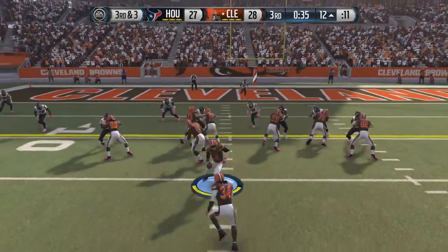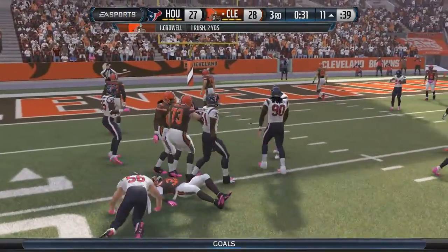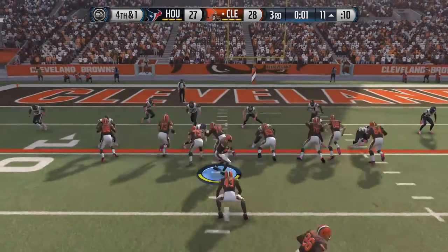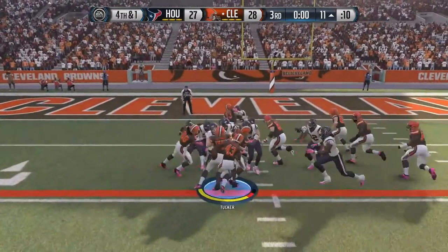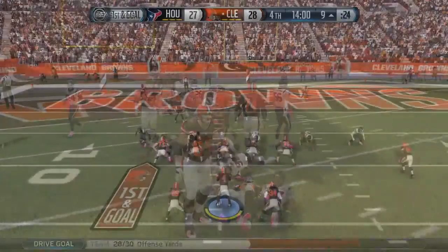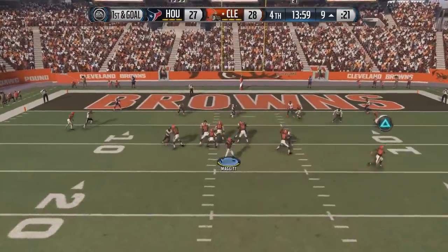Now 3rd and 3, Maggot under center, he takes the snap, handoff to Crowell, and Crowell will not get the first down. He ends up about 1 yard shy of the marker, so the Browns are going to go for it, up by 1. To end the 3rd quarter, handoff to Matt Tucker up the middle. He spins out of a tackle and is brought down, but they do give him a 2-yard gain, so he gets the first down. Now we start the 4th quarter, it's a 1-point game, 1st and goal.